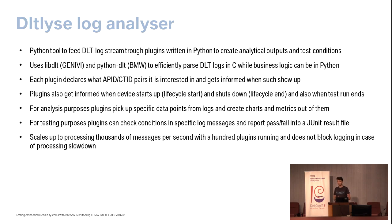And when we do testing using this tooling, the plugins can produce test results in a JUnit format, so that you can report pass or fail, and say from a plugin why exactly you failed. That way you can actually write tests on this basis. That again scales up to the scales that we're working on: thousands of messages per second, with hundreds of plugins running. And because it's using a separate file to store intermediate data, it doesn't block the logging process.